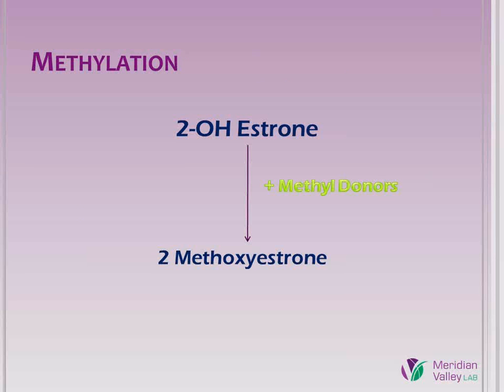Okay, methylation. So if you look at 2-hydroxyestrone on your hormone chart, you can see that it metabolizes to 2-methoxyestrone, and that methyl donors such as SAMe are needed as cofactors for this pathway.